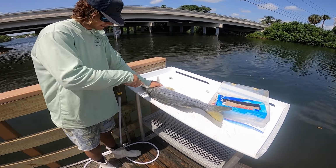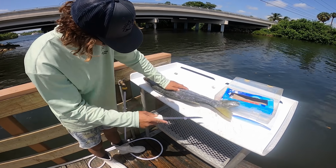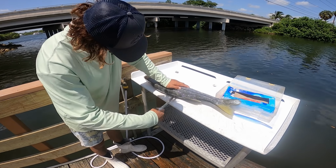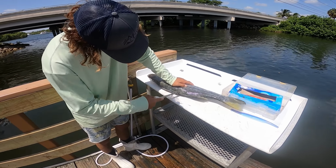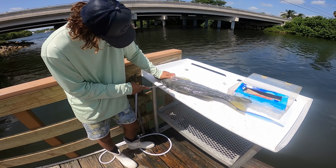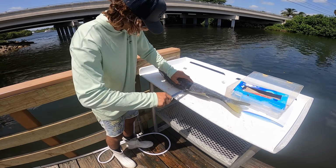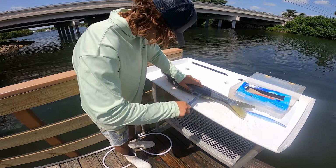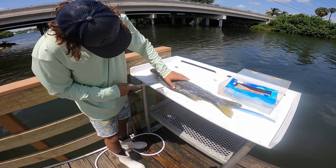Here's the thing with filleting. Like I've said before, I can sit here and show you how to fillet, but you can't learn over YouTube. You gotta go out yourself and do it. You gotta catch fish and fillet. That's the only way to learn, is by doing it and getting better at it, just like anything in life. Right, Jay? Oh yeah.